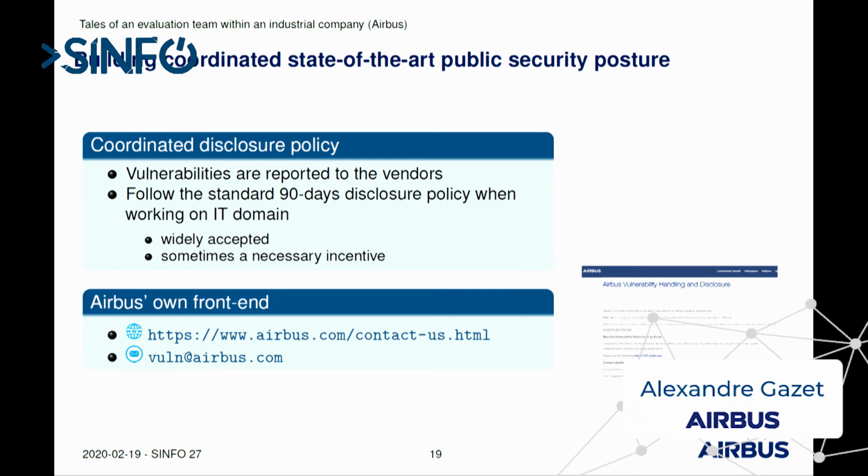When working on the IT domain, we follow what are now well-accepted 90-day disclosure policies. Now it is widely accepted by most of the vendors, and sometimes it is a necessary incentive to have the vendors first publish fixes and security bulletins and CVEs associated with the vulnerabilities that are reported. We also have our own front-end, if some people want to report vulnerabilities in our own systems.